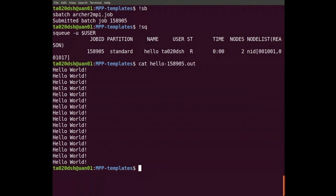Anyone remember? It's MPI_Get_processor_name, exactly. That's one of the exercises. You might ask, how has Slurm distributed these? I told it to run 2 nodes with 8 tasks per node, but how is it distributed our ranks? Is rank 0 on node 1, rank 1 on node 2, or back? You can find that out by calling it, just for fun.